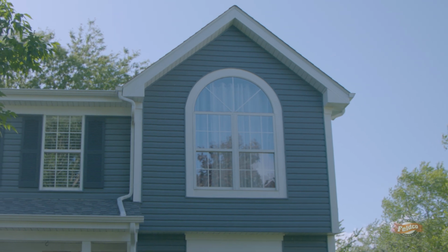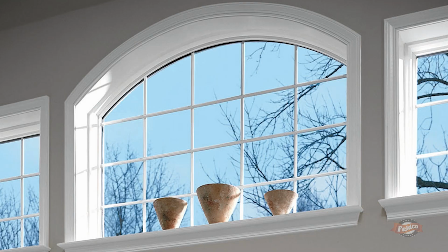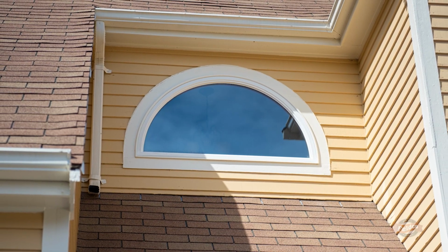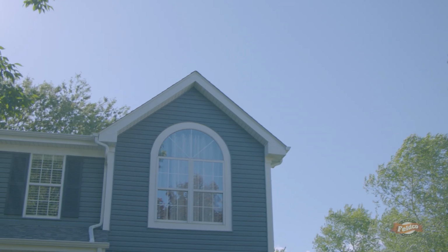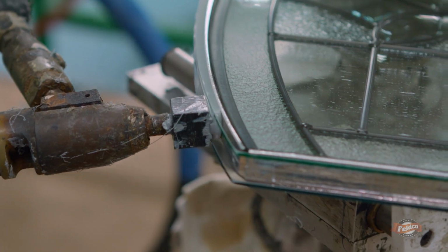Feldco architectural windows, also called shaped windows, provide a variety of beautiful options. Often combined with other window styles or as a standalone, architectural windows come in a variety of shapes and sizes. Feldco has the expertise to design a template to match the exact shape you need for your window refresh.